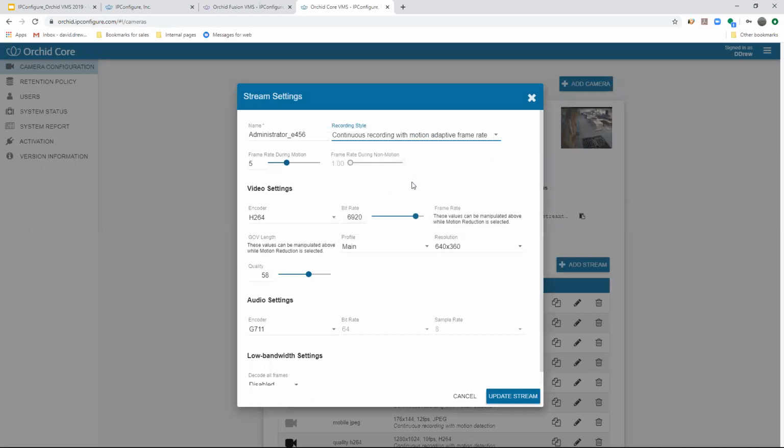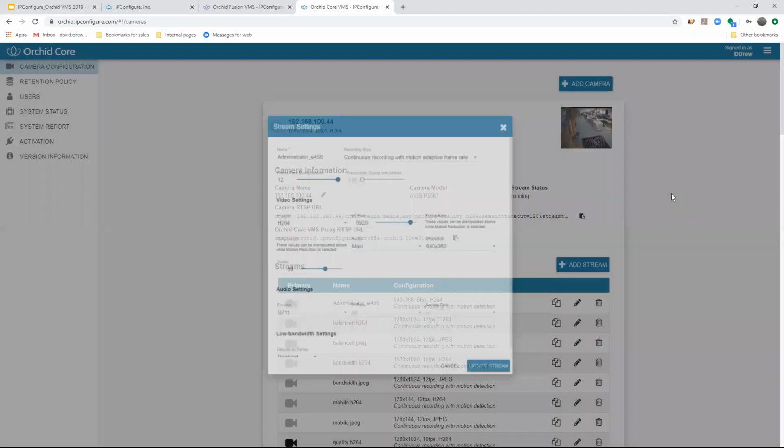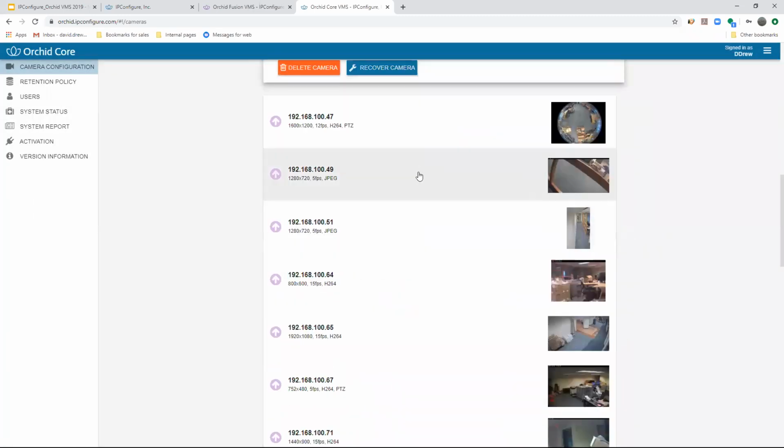And then probably the most popular one is the continuous recording with motion adaptive frame rate. What this allows is for us to record everything, but manipulate the frame rate to save us on storage space. So what we can say is, you know what, if I have motion, that's probably going to be an important event to me. Jump up to the threshold of what the camera can handle on the frame rate in that motion environment. This particular camera here looks like it's limited to 12 frames per second for some reason. Let me go grab a better camera to show you.